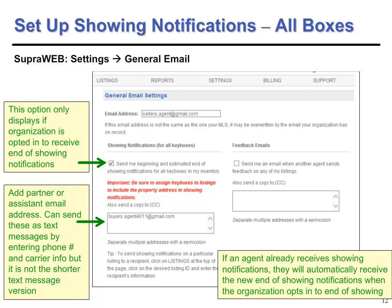You can set up showing notifications for all of your key boxes or for a specific box. To set up showing notifications for all of your key boxes, log into SuperWeb and select Settings and then General Email. In the Showing Notification section, check the box next to Send me beginning and estimated end of showing notifications for all key boxes in my inventory.